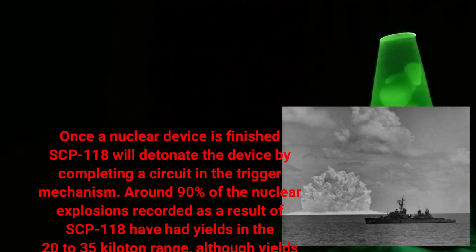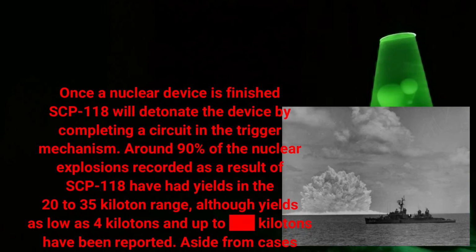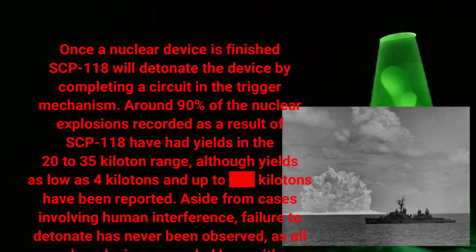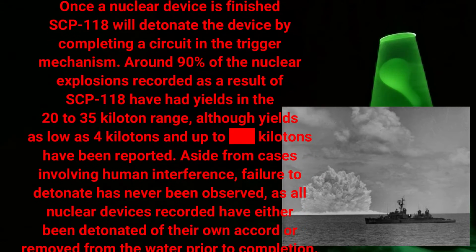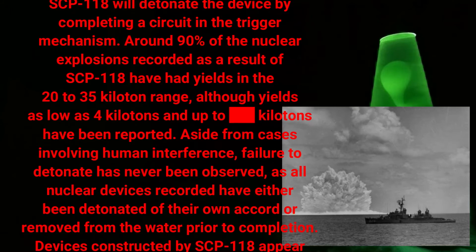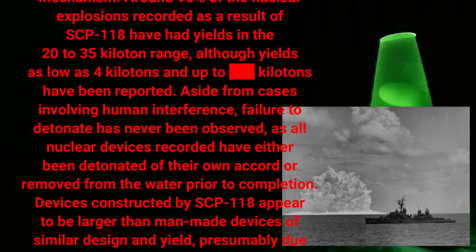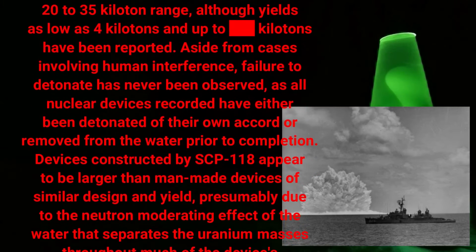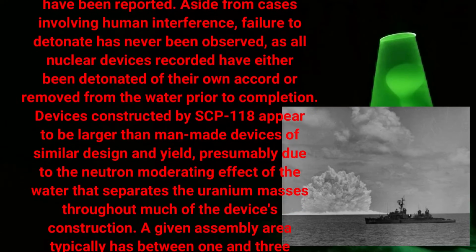Around 90% of the nuclear explosions recorded as a result of SCP-118 have had yields in the 20 to 35 kiloton range, although yields as low as 4 kilotons and up to [redacted] kilotons have been reported. Aside from cases involving human interference, failure to detonate has never been observed, as all nuclear devices recorded have either been detonated of their own accord or removed from the water prior to completion.